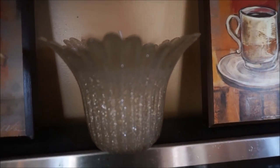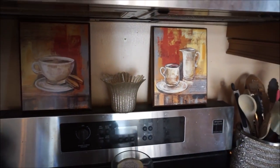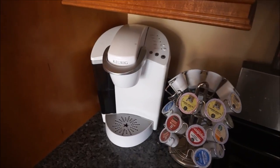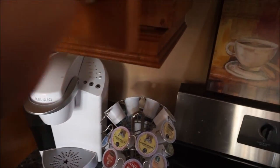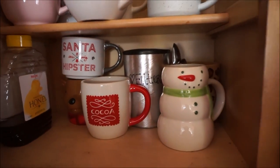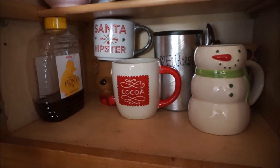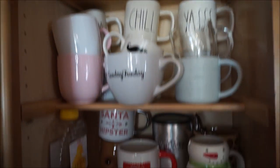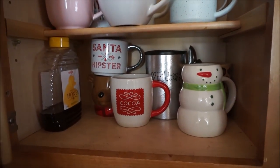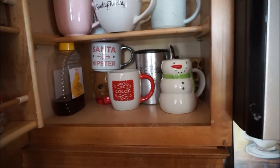And then right in the center, I have this super sparkly candle that I recently purchased and talked about in a Home Goods haul. Then we have our little Keurig and Keurig carousel in this corner. And then here is our holiday mug collection. I definitely want to add more to this. I've kind of designated this bottom shelf of our mug area to seasonal mugs. So I will definitely be on the lookout for new seasonal mugs each season.